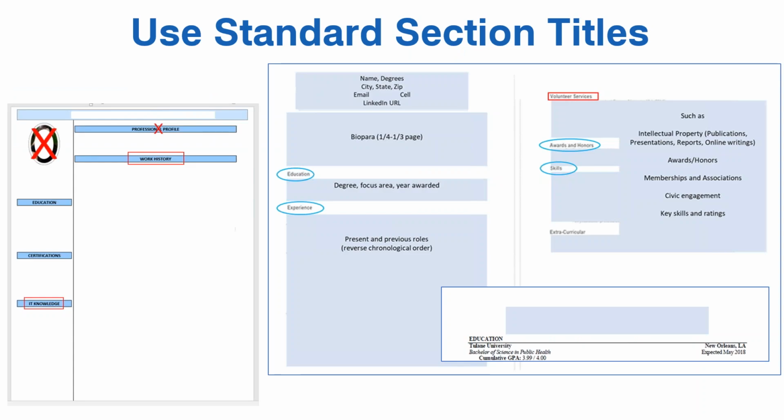Okay, standard section titles. We see on the left, the one in the red box is called Work History. It's not clear that the ATS is going to recognize work history as your experience. IT knowledge may not serve well for understanding whether IT skills is the same as IT knowledge. So on the right, you see the resume you saw before with a cleaner version and separate sections. Now, in this case, in the teal that I outlined, she has separate sections. The simpler, the better. Education, experience.